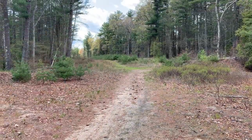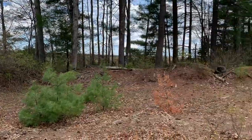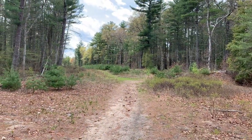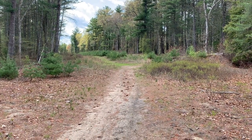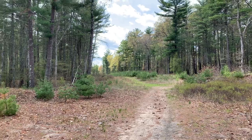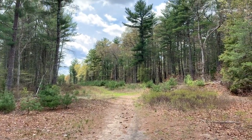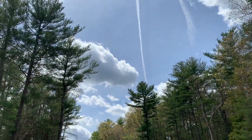So if we continue along this way, we just came from here. There's the causeway we came across. If we continue along this way, I think this trail brings you out up by the Audubon house. There's a house up around the corner of Burrage in the back corner. That's for Audubon, but what a spot.